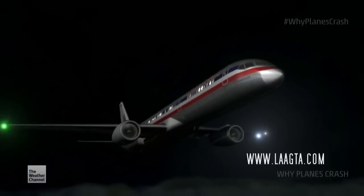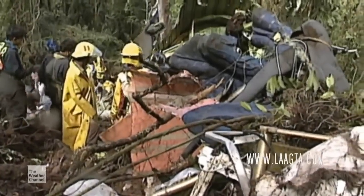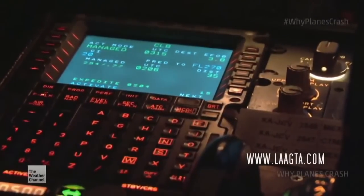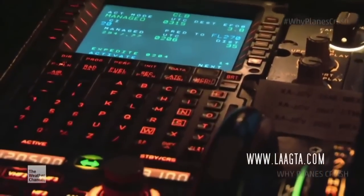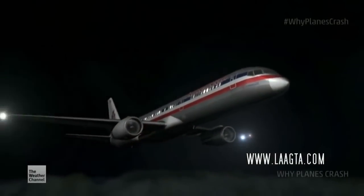maneuver. Out of this accident came a design change that if you called for maximum power for a CFIT escape type maneuver, that if the speed brakes were deployed, they would automatically retract. American Airlines agrees pilot error led to the crash, but is disappointed investigators did not also fault flight management computers and the lack of a radar approach. The NTSB releases its own recommendations a month later.